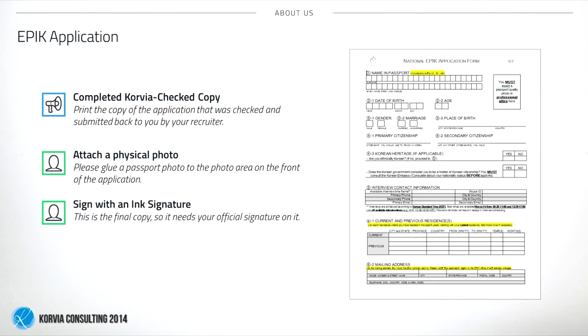Okay. So now let's move on to the EPIK application. When you put your EPIK application with your documents, what needs to be on it? First, it needs to be the completed Korvia checked copy. This is the one that your recruiter checked and submitted back to you. Then you're going to need to physically attach your passport photo to that space on the right where it says you must insert a passport quality photo. So get some glue. I know you probably haven't used a glue stick in many years, but dust it off, get it out, and apply your photo to that area. And then you need to sign where it needs ink signatures. So remember, don't do a digital sign. You need to do it with an actual ink pen.